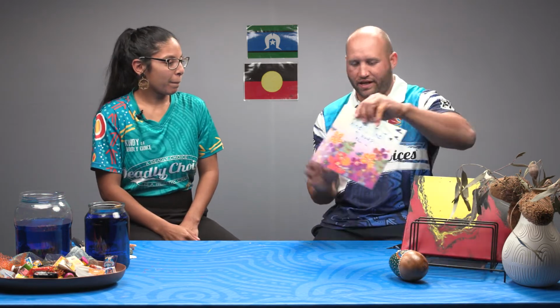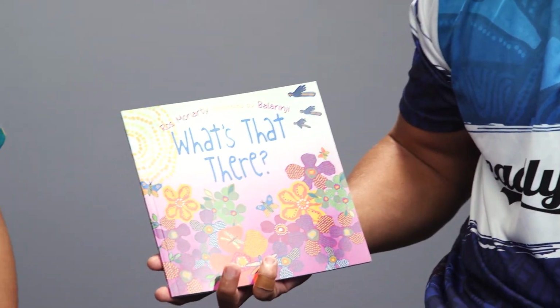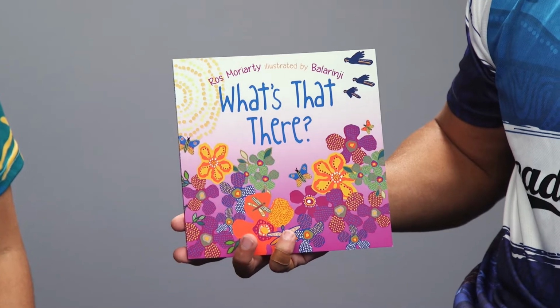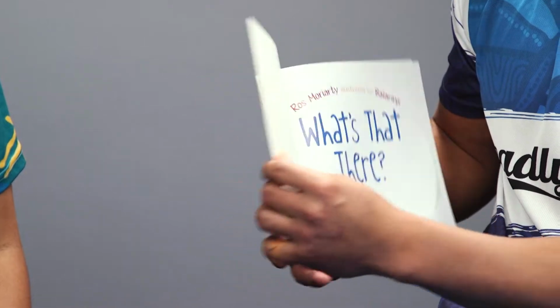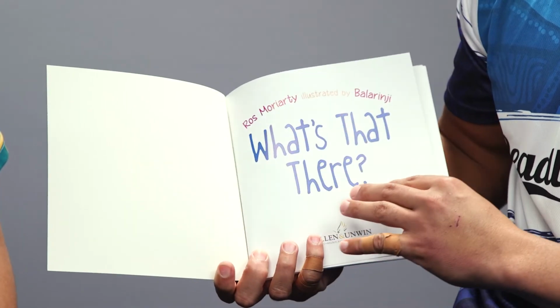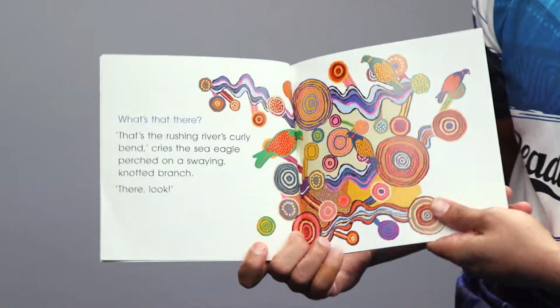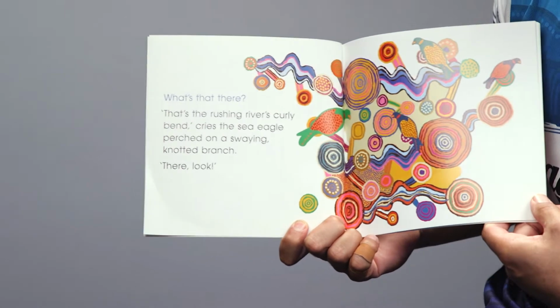All right, what book are we reading today? We got this one. This book is by Ross Moriarty and illustrator Ballaringi. Ross Moriarty and Ballaringi. Oh, beautiful colours. It is very beautiful.